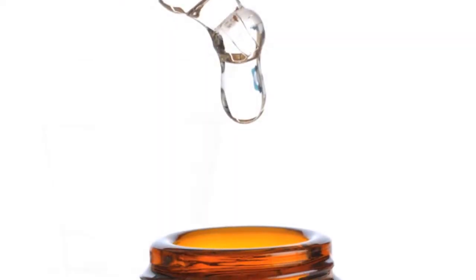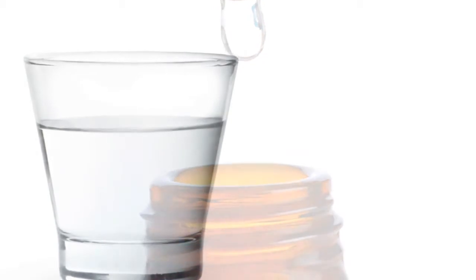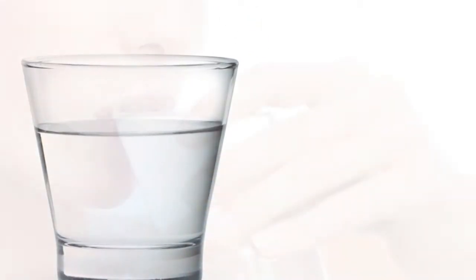Add one or more full droppers to water daily and drink immediately or as directed by a healthcare provider. Do not mix with juice or acidic foods.